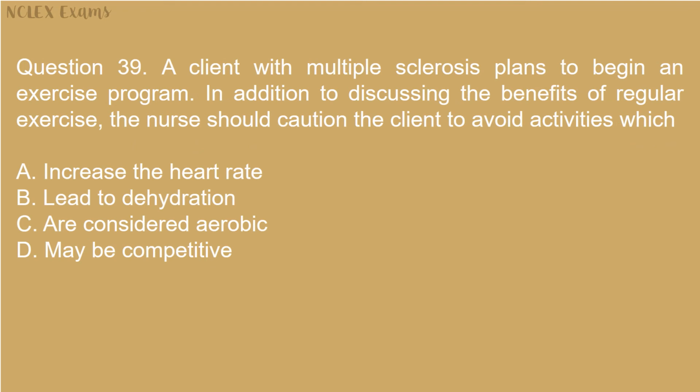Question 39. A client with multiple sclerosis plans to begin an exercise program. In addition to discussing the benefits of regular exercise, the nurse should caution the client to avoid activities which A. Increase the heart rate. B. Lead to dehydration. C. Are considered aerobic. D. May be competitive.